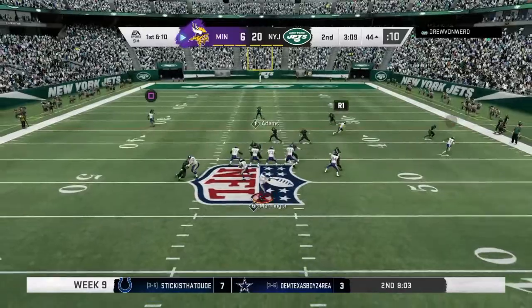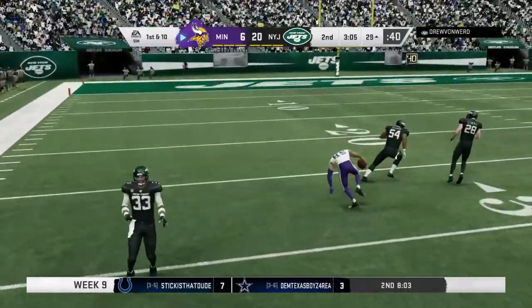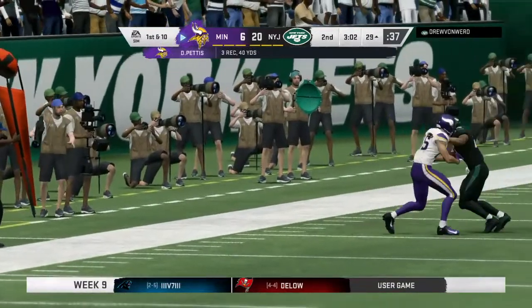Ready. He'll drop to throw. Looking to complete it to Pettis, and he's got him. And he's taken down inside the 30. He'll get 15 and a Vikings first down.